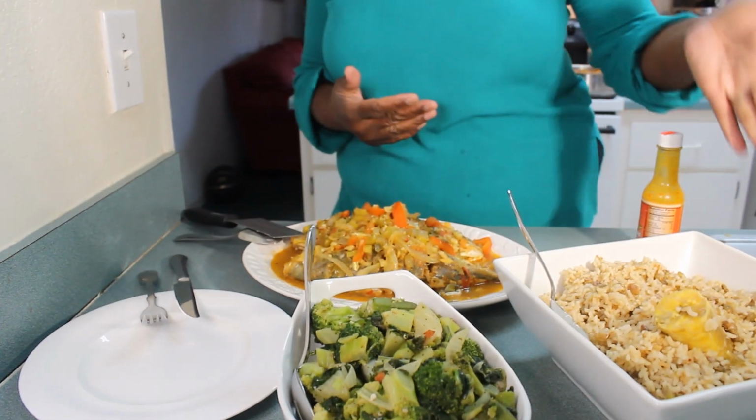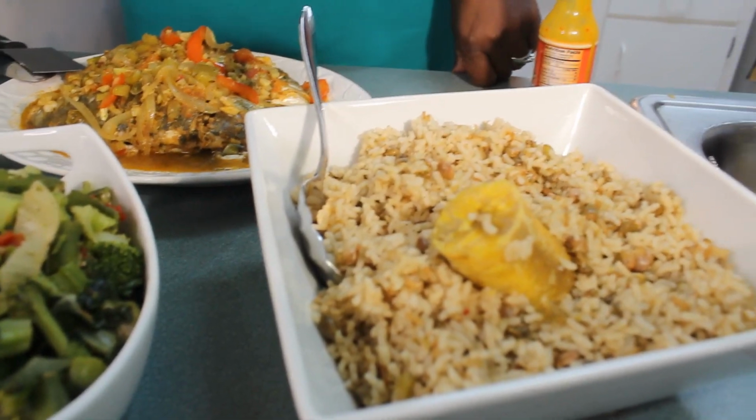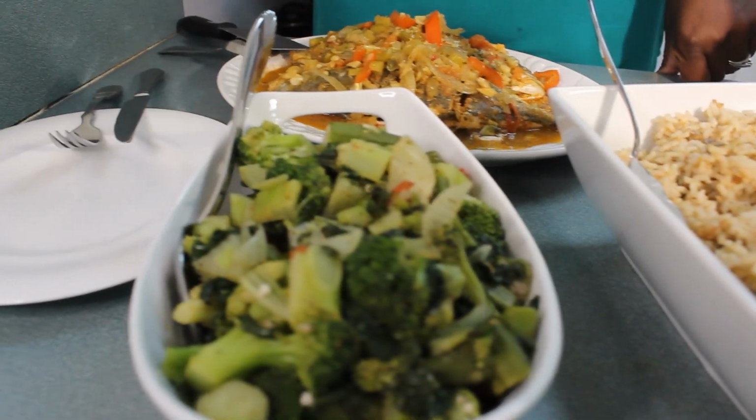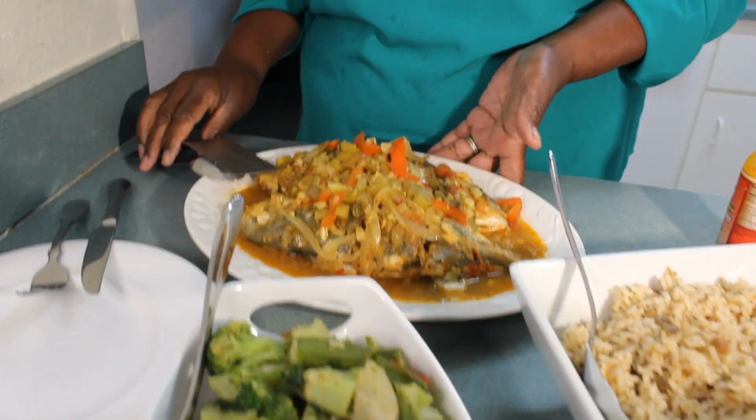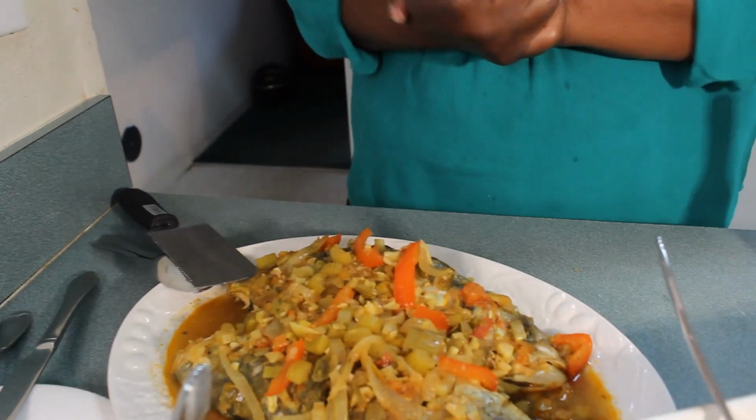Guys, food is all done. Over here, we have our green peas and rice, plantain. Over here is my mixed vegetables, and the star of the show, some steamed fish. So I'm ready to test everything for you.